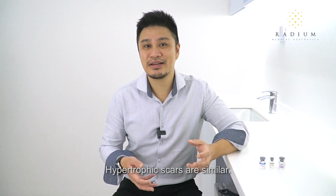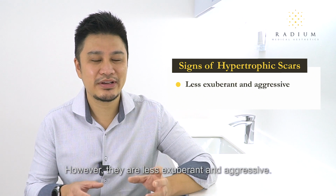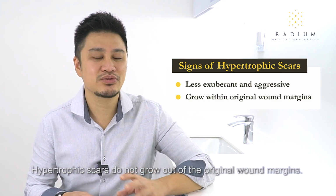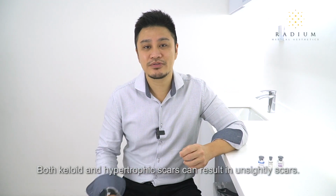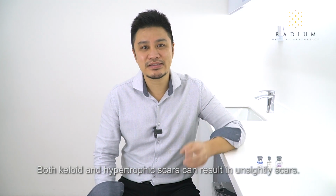Hypertrophic scars are similar, however they are less exuberant and aggressive. Hypertrophic scars do not grow out of the original wound margins. Both keloid and hypertrophic scars can result in unsightly scars.